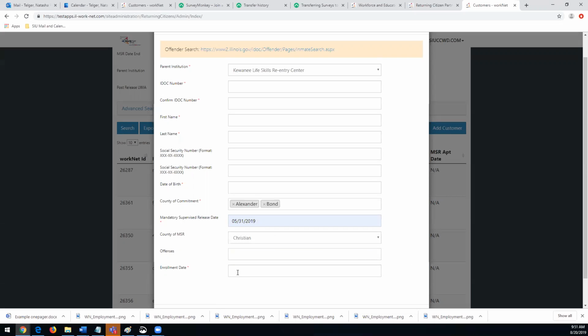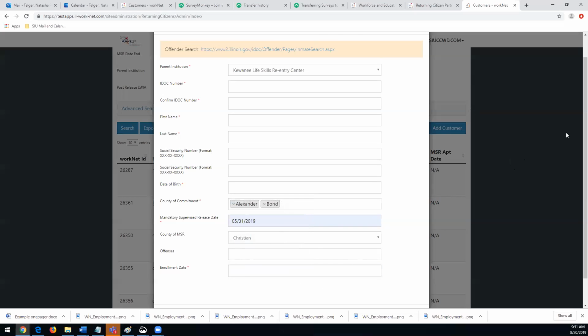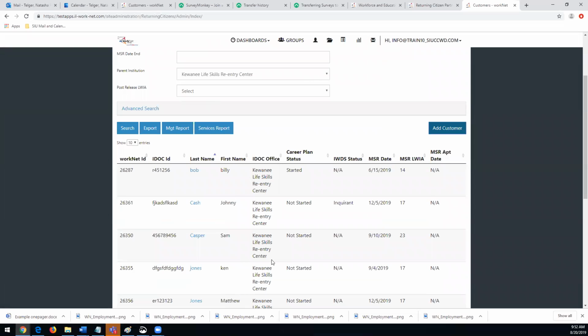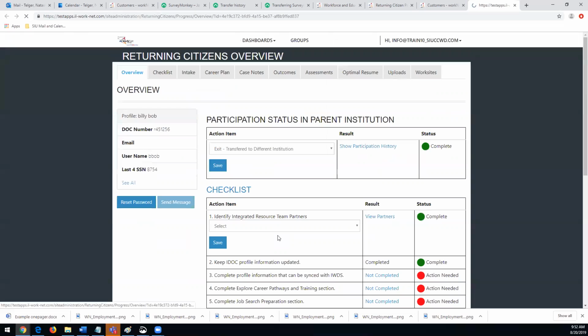We know that many have been working with these individuals for a while in some cases, so you can backdate the enrollment date. Don't put it in advance. Okay, so once you add them, they automatically populate the system. Now this is customer group level information. To go into the customer level information, you click on the name of the individual. And then you'll see their customer level information.